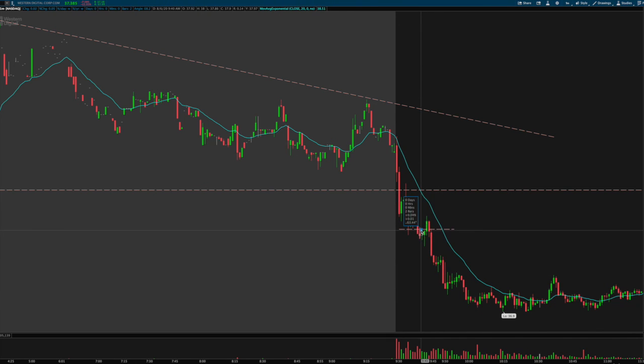So if I would have waited for this push down, this consolidation, boom, boom, boom, no reason to sell here, a continuation of the downtrend, I would have hit my 2 to 1. But instead, I only came out for a $43 winner because I took half shares off. Yeah, I let my shares ride and I sold it somewhere around here.